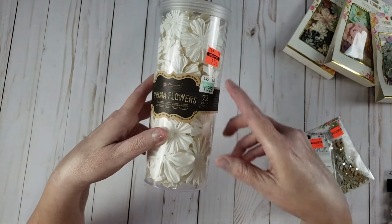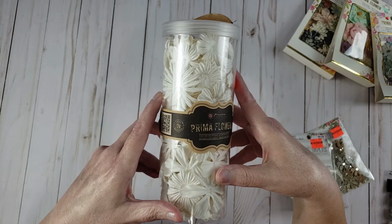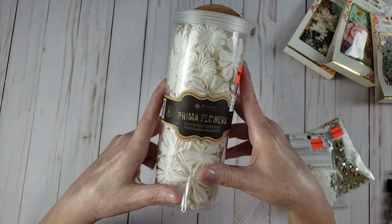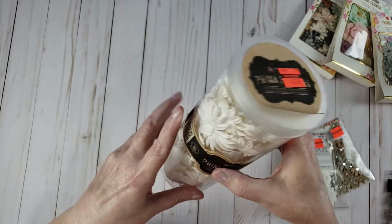And I think this is an even better deal, because I love having white paper flowers, because you can use your ink pads, your markers, and your ink sprays, and you can make them any color you want. So you can make them match your project. And so I love having the white paper flowers.